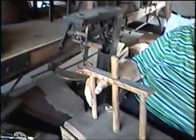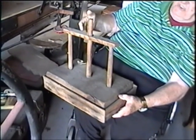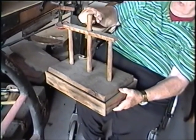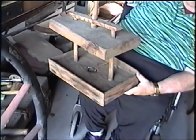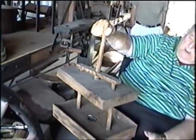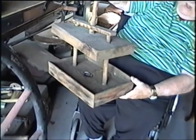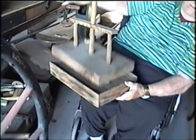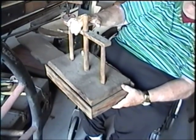Which one am I running into? This is an old time rat trap. Back in the days, they couldn't go down the hardware store and buy one, so they made them. This was held up here by a trigger mechanism. And right here, they put the feed in. And when the rat came in and started nibbling on the feed, down comes the trap, and goodbye rat.